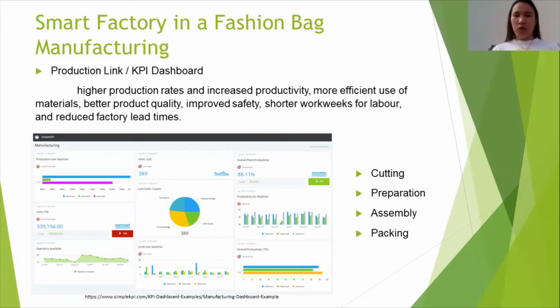Industrial engineering's main job is actually to reduce all the costs being used in the factory. So if we have this production link or KPI dashboard, we can easily see where the problems are, what the problems are, and what we should do, or which one we should focus on first or prioritize. In a fashion bag factory, we have cutting, preparation, assembly, and packing processes or groups.